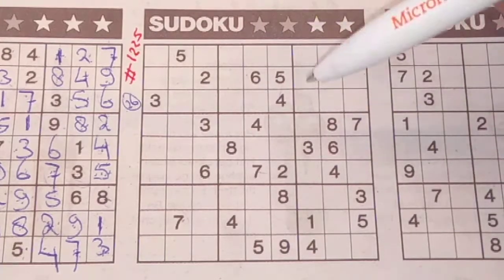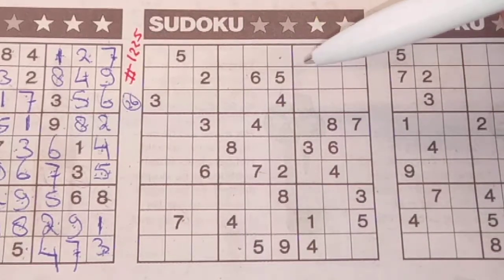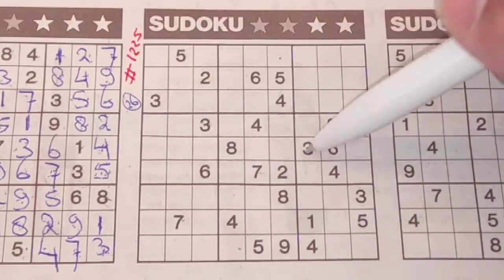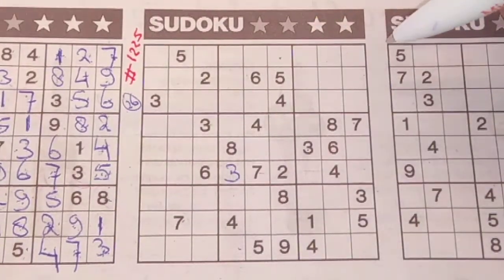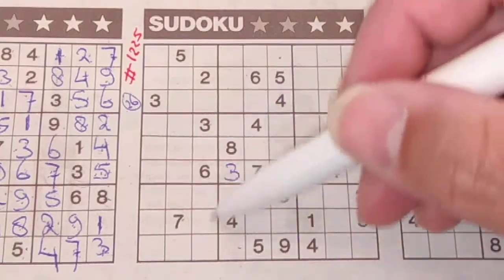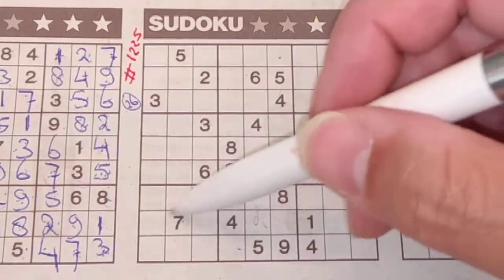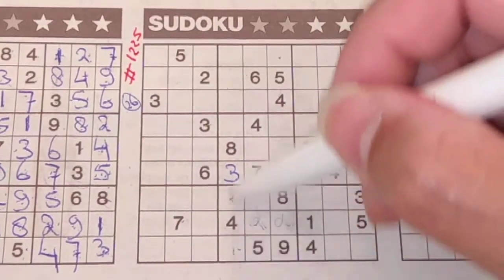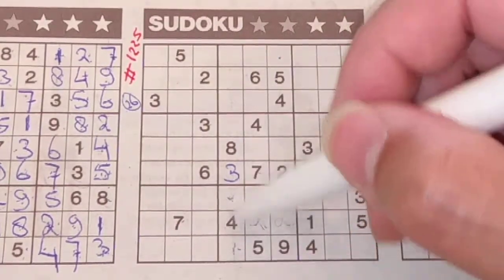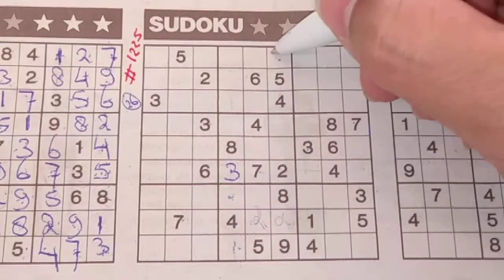Let me see. Three in this row, three in the middle row, so in the row below the only place for the three should be there. In this big square, one of the missing numbers is seven. We see here seven, no seven in these two boxes. There seven, no seven in those two boxes. So the seven could be here or could be there. In this column, we have a seven in one of those two boxes, a seven in the middle column. So in the column next, the only place for the 7 should be there.